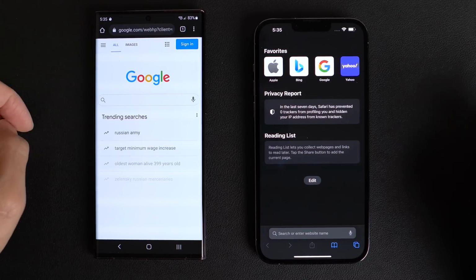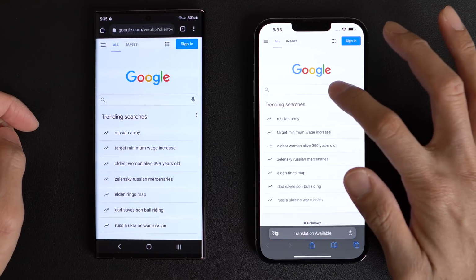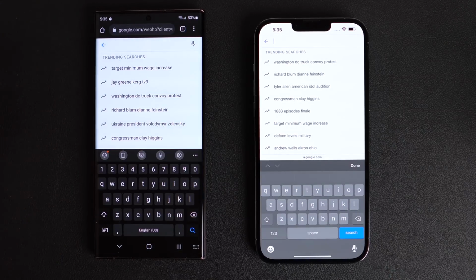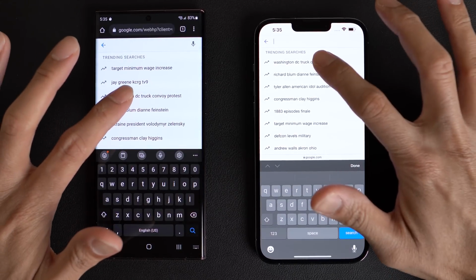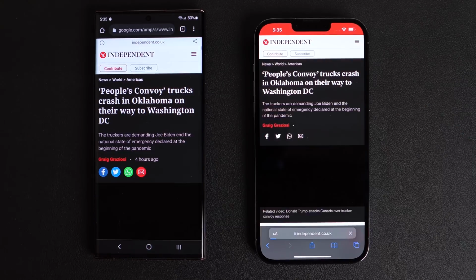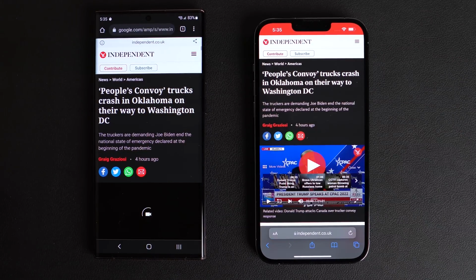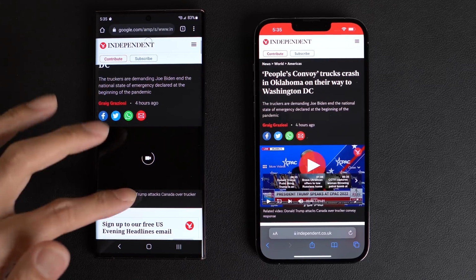All right, let's go ahead and do a Google search. All right, so both are into Google. So what should I search for right now? I'm gonna click on this same search result, go. Okay, I'm gonna click on this one, go. See what happens. And which one's faster? Loading a video here on the 13 Pro Max. And I think the 13 Pro Max is a little bit faster here to kind of load this.